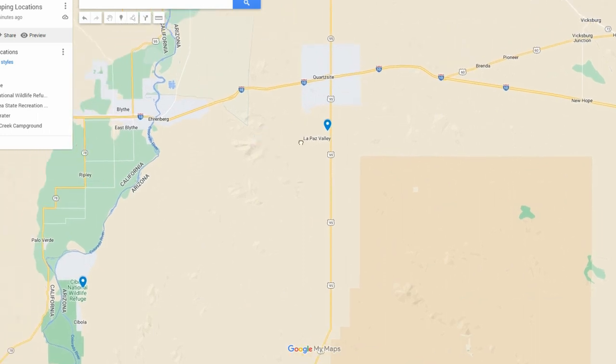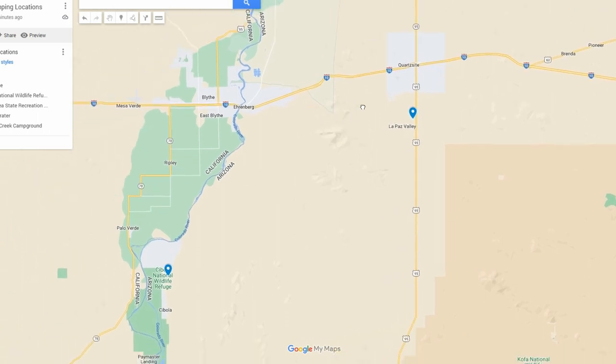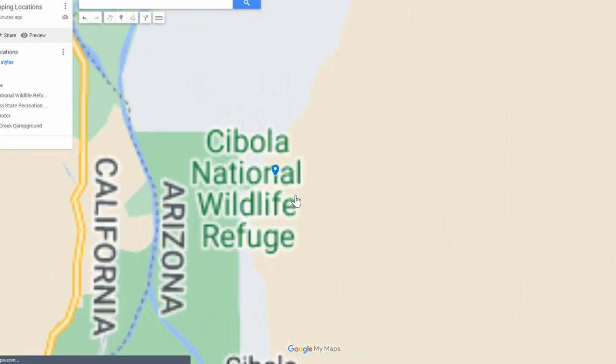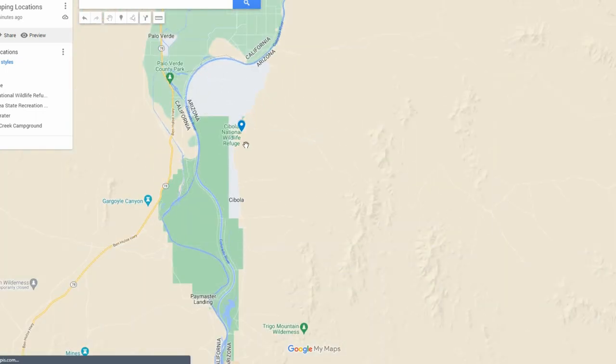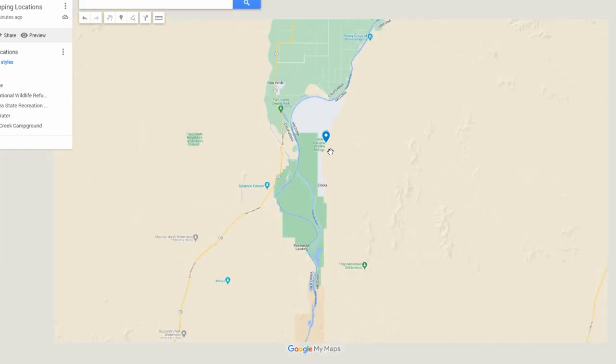I kind of stocked up in Quartzsite. I went and got some fuel and propane. We were running low on that, and then we went over to Cibola. It's only about an hour's trip, and we camped right across from the National Refuge. We pretty well stayed there about 10 days. Quite a big storm went through there. We had a dust storm, but we got to go around the refuge a bit.